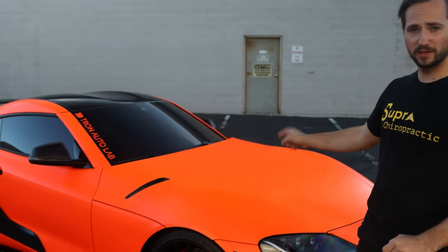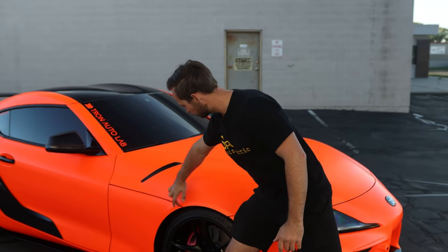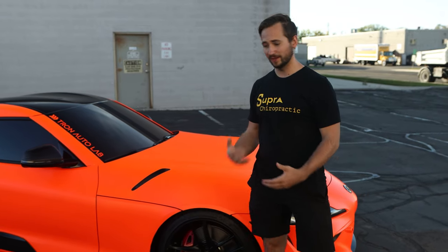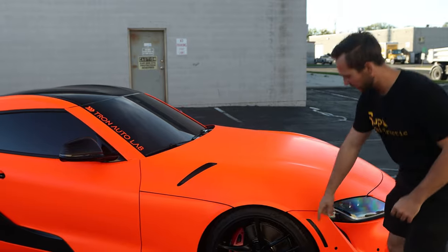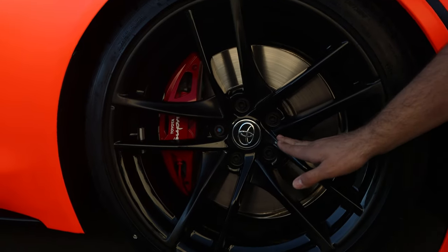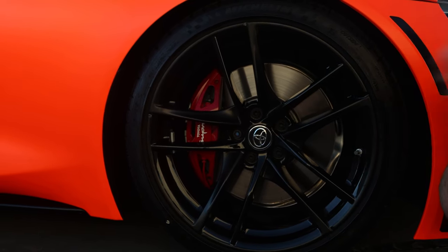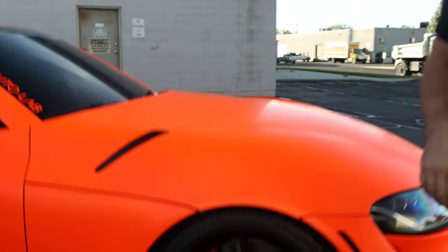The hood was actually pretty difficult to wrap just because of how large the hood actually is. And it comes down to this little body line right here. So this is one full piece of vinyl. And again, really difficult to do just because of the size of it. And then another little touch right here is with the wheels. So we've got the gloss black that was from the factory, but we did matte black to accent the gloss black. It's like a chrome delete on the wheels themselves. So again, just to make the car look a little bit sportier.